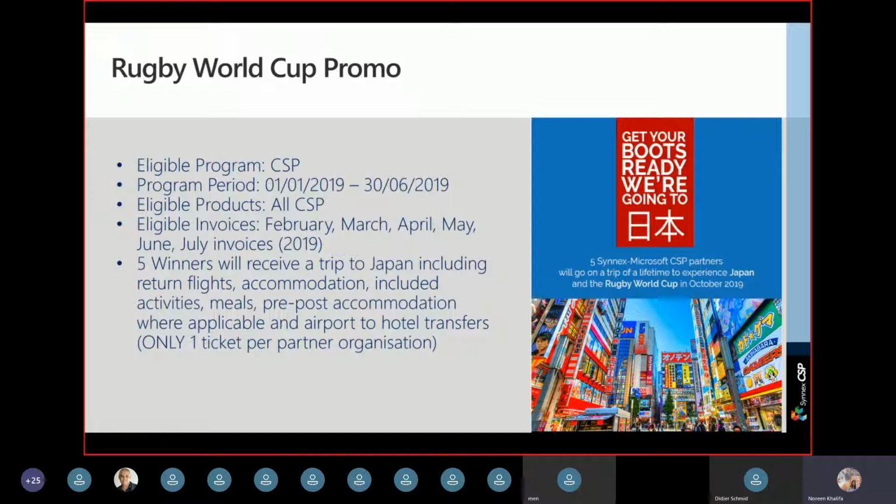This promotion has started from the 1st of January to the 30th of June. So you have plenty of time to get your numbers and be eligible to actually go on this trip to watch the Rugby World Cup. And as you can see, 5 winners will receive a trip. It's including flights, accommodation, activities, meals, transport, and only 1 ticket per partner organization.